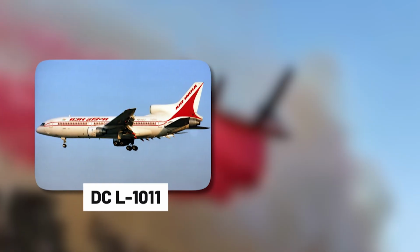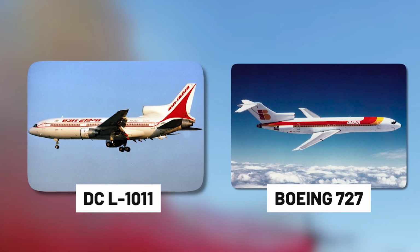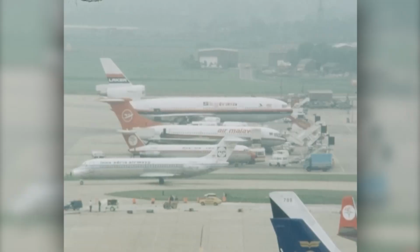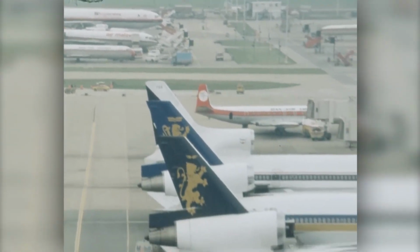The DC-10, L-1011 TriStar and Boeing 727. These magnificent trijet marvels once dominated our skies, taking passengers across oceans when twin-engine aircraft simply couldn't. Yet today, look up. What do you see? 2-engine aircraft and the occasional 4-engine jumbo.